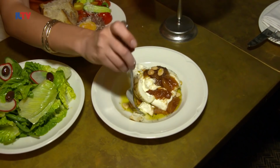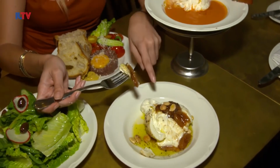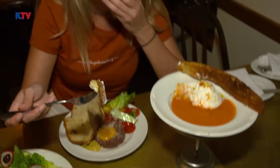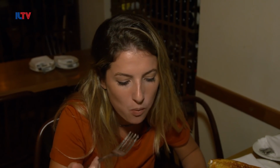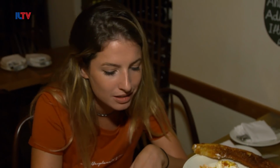Oh yeah. See how it's runny and soft on the inside and there's a hard cheese on the outside? Wow. Great way of combining these ingredients because it's sweet, it's salty, you have some crunchy from the almonds.